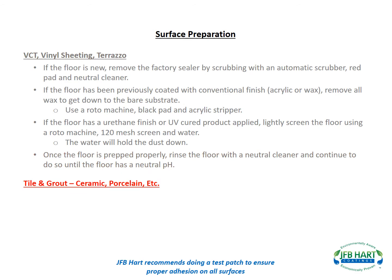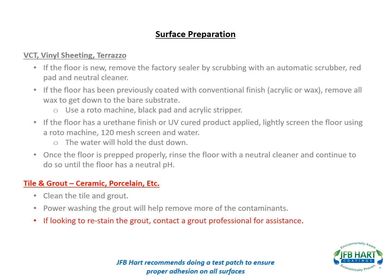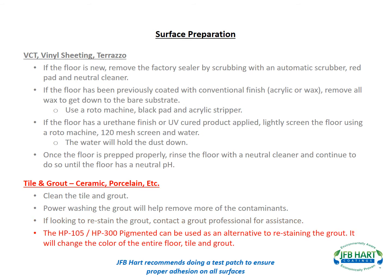Tile and grout, ceramic, porcelain, etc. Clean the tile and grout. Power washing the grout will help remove more of the contaminants. If looking to restain the grout, contact a grout professional for assistance. The HP105, HP300 pigmented can be used as an alternative to restaining the grout. It will change the color of the entire floor, tile, and grout.